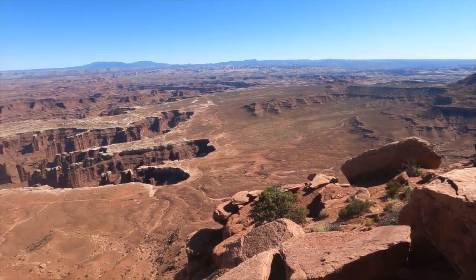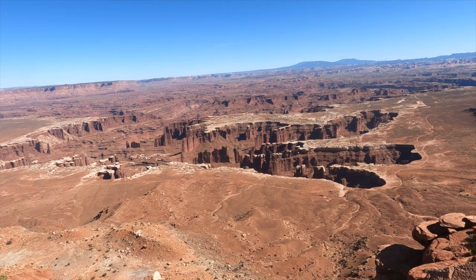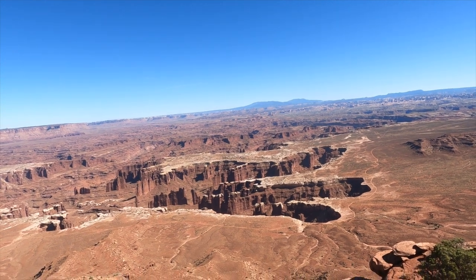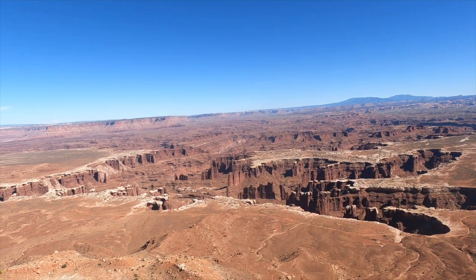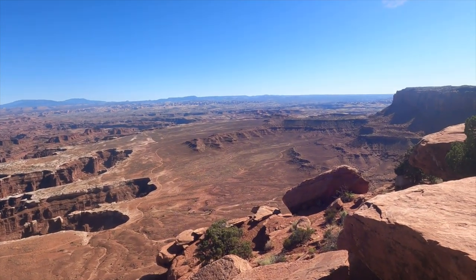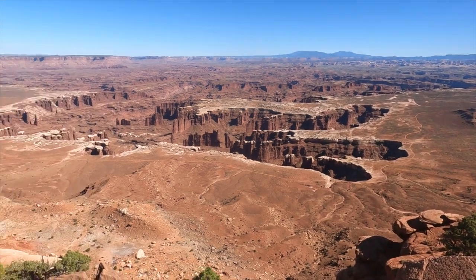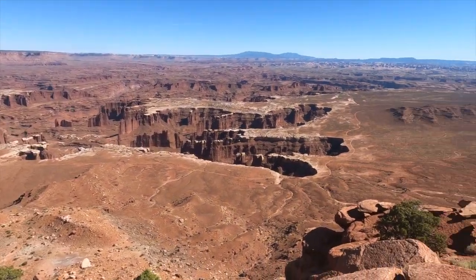This is why it's called Canyonlands. Yeah, so this is why it's called Canyonlands. Dang, I wonder if you can get down in that. Is that the maze? That would make sense. Look at it. Gosh, that doesn't even look real. That's so crazy. Already know. Had to get that Polaroid. This is just crazy.